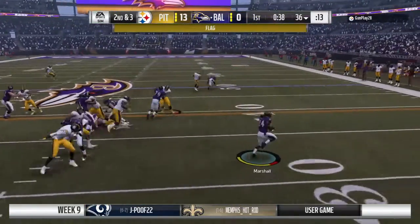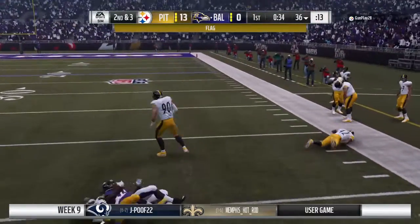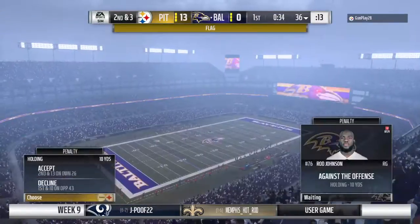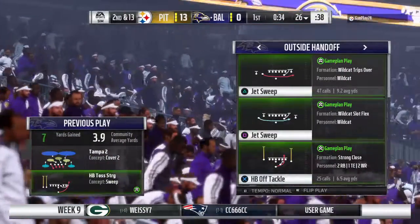Here's a carry now for Keith Marshall. And some space here. Room to run past midfield. And he's going to be taken down here with a penalty flag on the field. That's a good chunk of yardage. It's going to be canceled out.